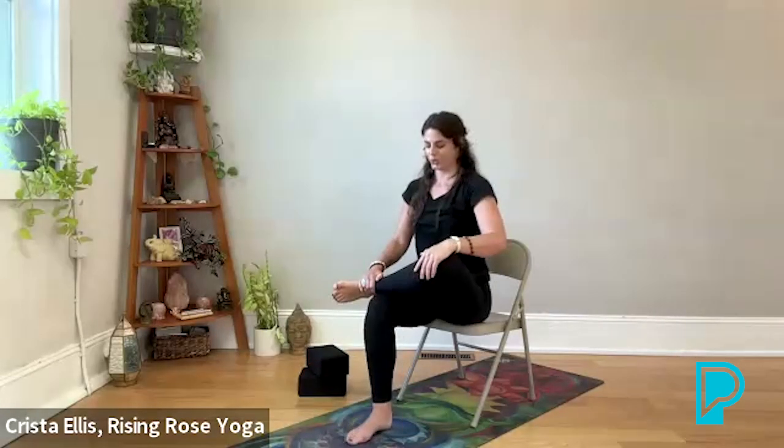Great, we'll gently come out, uncross your leg, and then pedal those feet out again. And then we'll come to the other side. Left leg crosses over the right. Maybe the left ankle comes towards the right knee.